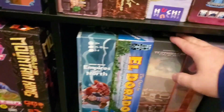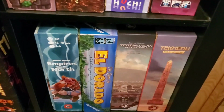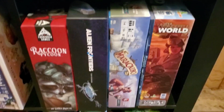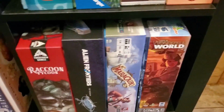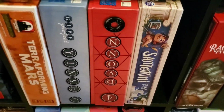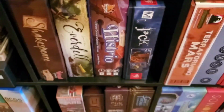Quest for El Dorado, great deck building kind of race game. And the T-Series, Teotihuacan, Tekenu. Moving down, we got It's a Wonderful World, great game. I just backed It's a Wonderful Kingdom, I believe it's called, which is the two-player version of that game. Got some abstract games, Santorini, the Gift Series, Terraforming Mars, Mr. Jack, great game, love it.